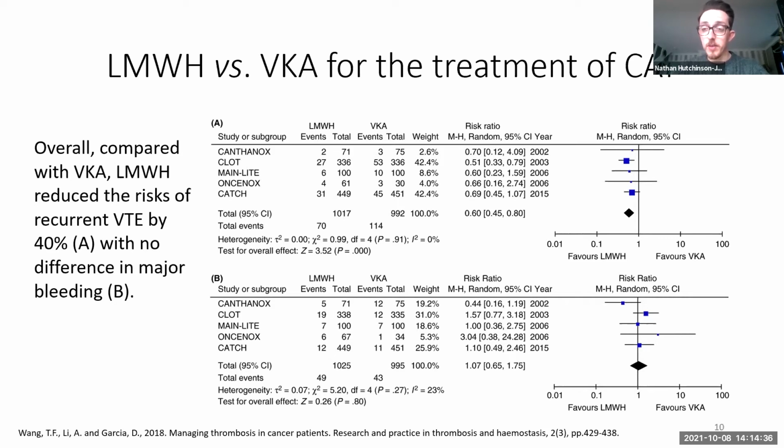Obviously now with the use of DOACs as well, it's meant that certainly our service at the RUH has had to look at how we adapt that service for different patient groups, not just those on low molecular weight heparin. So thinking about why low molecular weight heparin was the gold standard for so long, this largely came from trials, and particularly the CLOT study, which compared, I think that was the dalteparin study from memory, to warfarin. And essentially what they found is that low molecular weight heparin was better at preventing recurrent VT, and there was actually no difference in major bleeding when compared with warfarin.